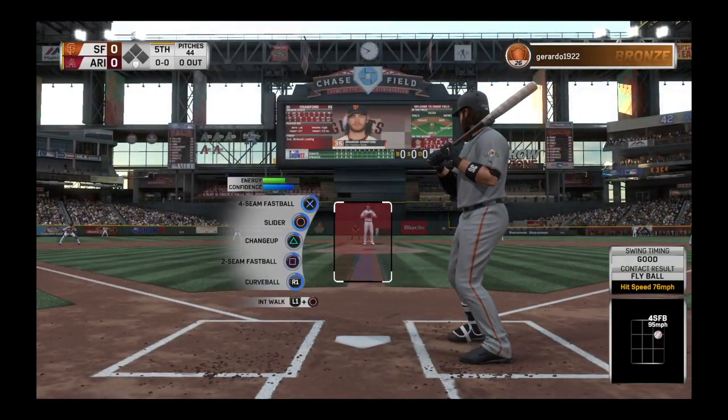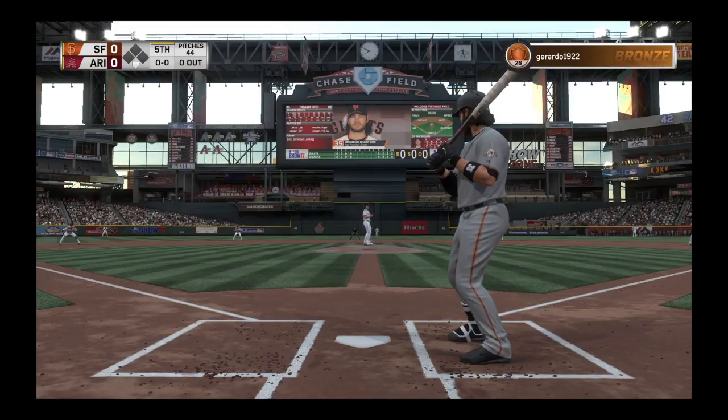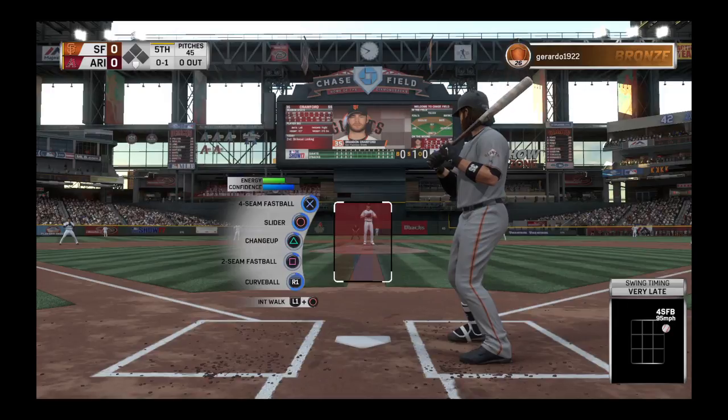Striding in once again, Brandon Crawford. 0 for 1 for him here in this one. Brandon Crawford. A little tardy there. No balls and a strike.